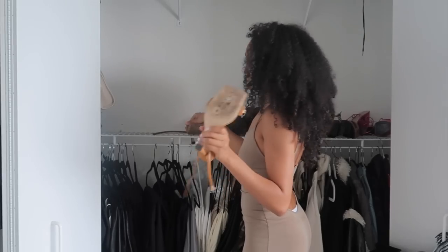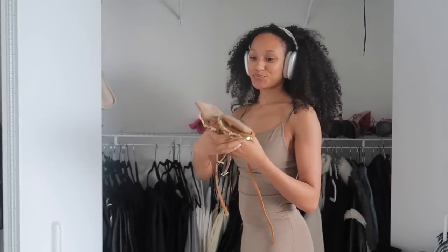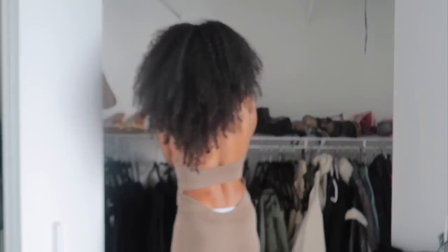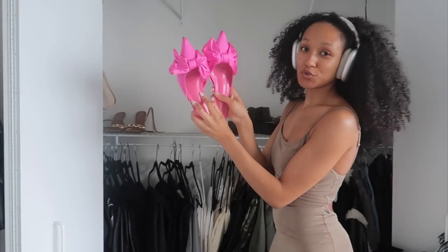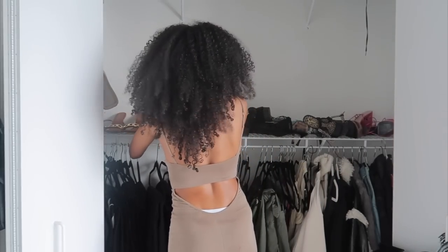But I know I want to keep these because I actually wear these heels. They're super cute. And they're actually really durable, so that's a good thing. We're keeping those. I don't get to wear these a lot, but when I do, the outfit is cute. So we're gonna keep those as well.